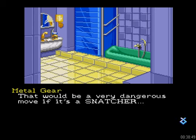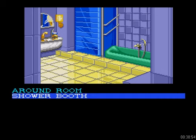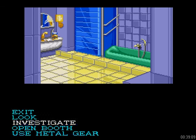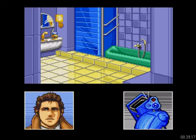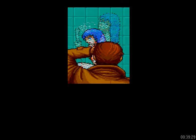Should we go after it? That would be a very dangerous move if it's a snatcher. Okay. Opening the stall is a simple matter. What are you going to do, Gillian? Open the booth. I'll open the blinds by altering the electrical polarity. Are you ready? Okay. Go ahead. All right. Now opening the blinds. Whoa! Holy! You pervert!